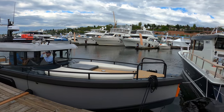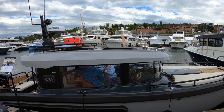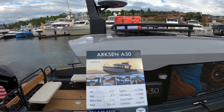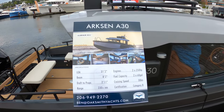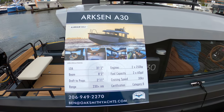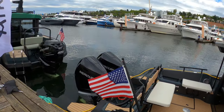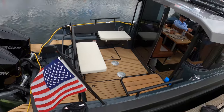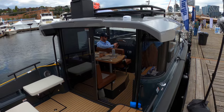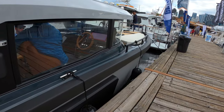Arxen, beautiful boats. That is a good looking boat. That might be the best looking boat at the show. That is a handsome boat. 31 foot. As far as just good looking boat, I would have to give it to this one, but if I was in the market for this kind of boat, I would still probably go with that Sargo, because that Sargo is very fishable and I love fishing. So to me, the Sargo is just very functional as far as that goes, but man, this boat is beautiful.